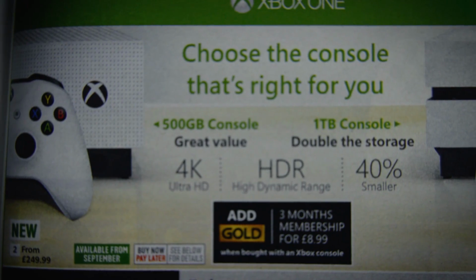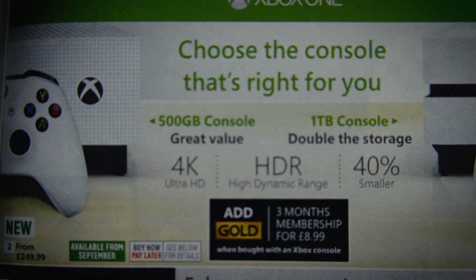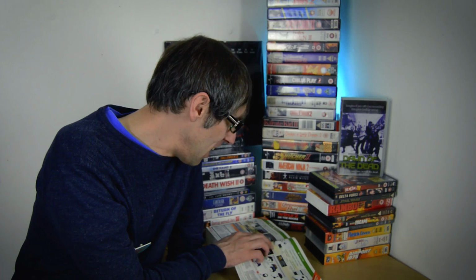And here we are, right in the future, if that makes sense, to the present, but trying to future-proof stuff. Got an Xbox One here, 4K, Ultra HD. It's a brand new version of the Xbox One. Got used to saying Xbox One now, doesn't seem that silly anymore.